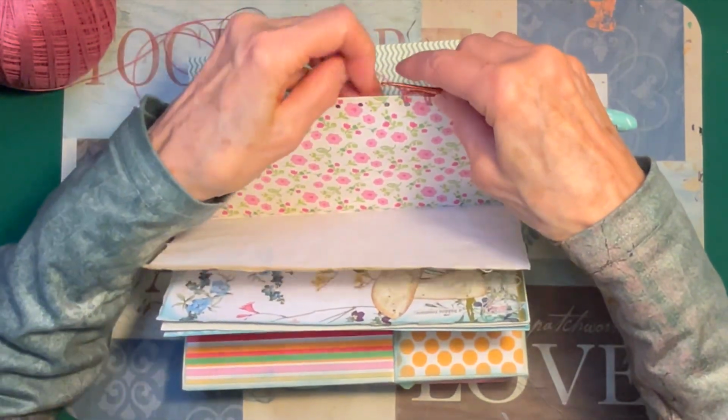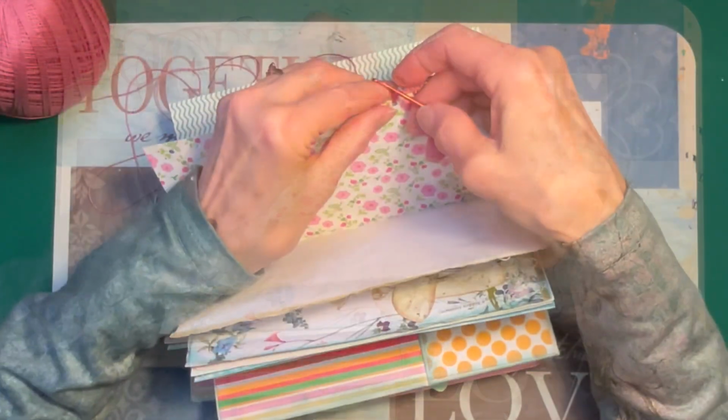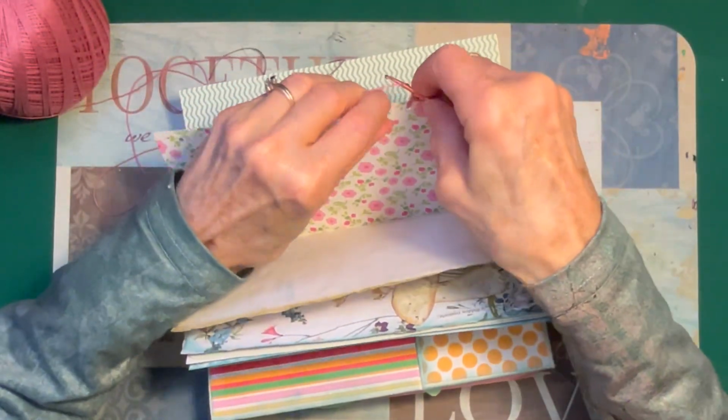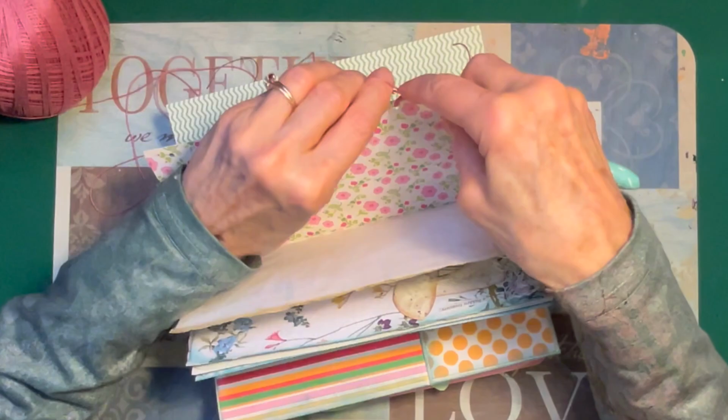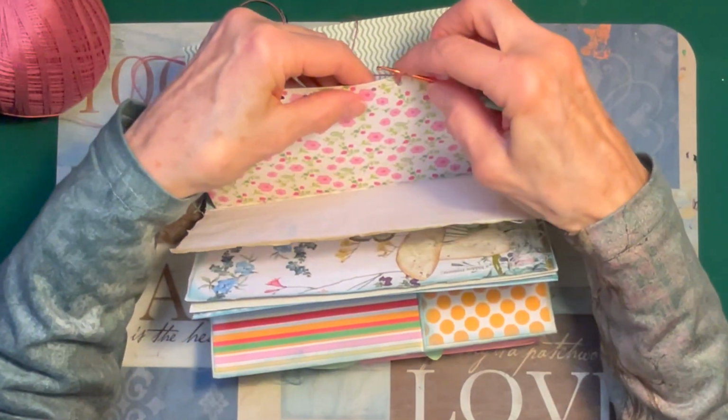Okay, pulled it through the hole. Pull it tight a little bit. Okay, 1, 2, 3, through the hole. Pull that through.